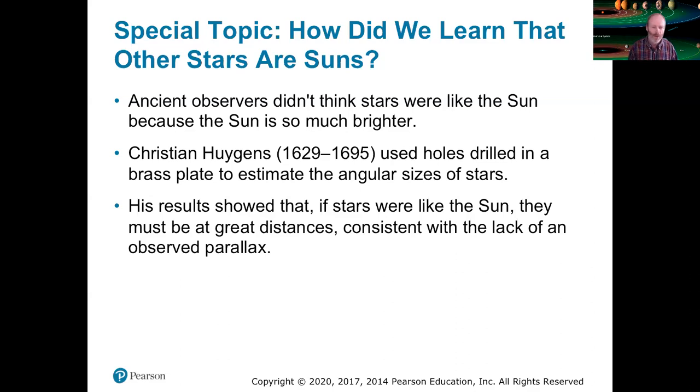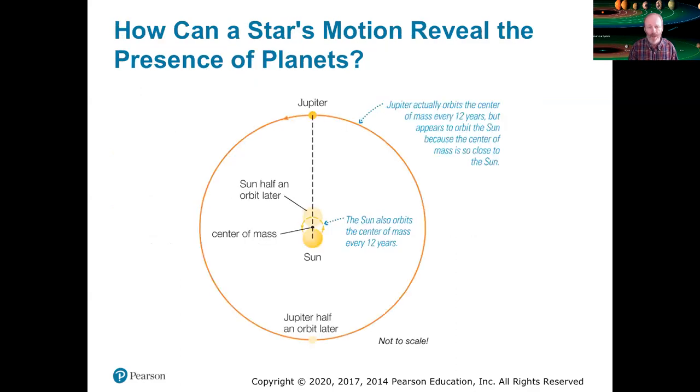Huygens actually was commemorated on the Cassini probe that went to Saturn. As it was orbiting Saturn, it had a backpack thing that jumped off and landed on the moon Titan. I mentioned that in one of our earlier lectures, and it was named for Christian Huygens here.